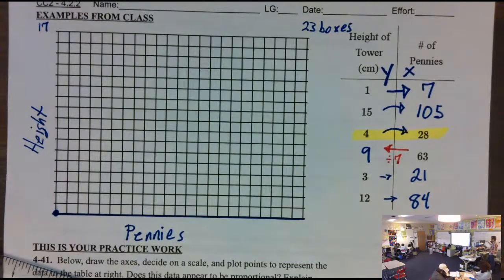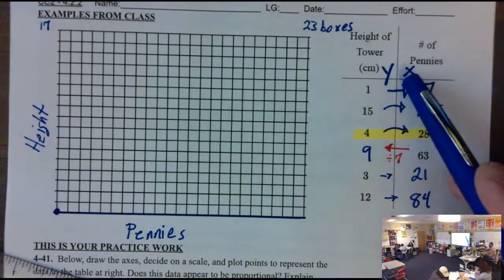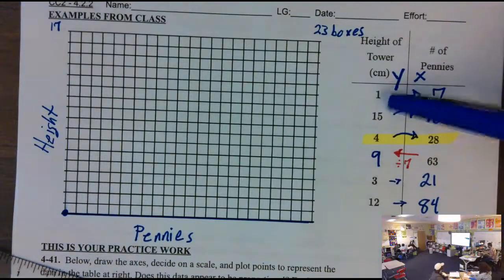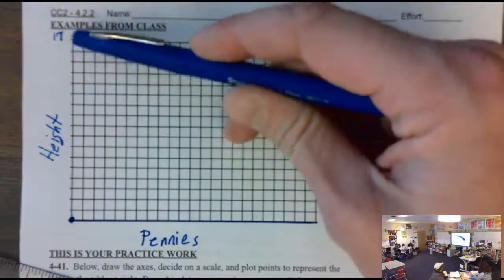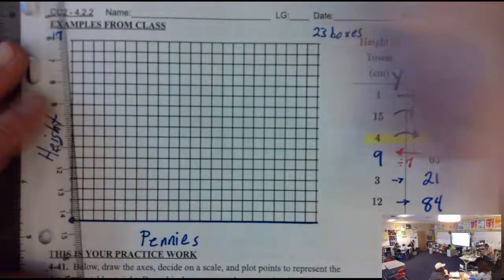If we use the whole graph space, I counted 23 boxes wide, 17 boxes tall, if you want some confirmation. So guys, our y-axis going up to 15, do we need to scale this or can we just count by ones? We can count by ones here. We don't need to overwork to get the height. Count by ones.